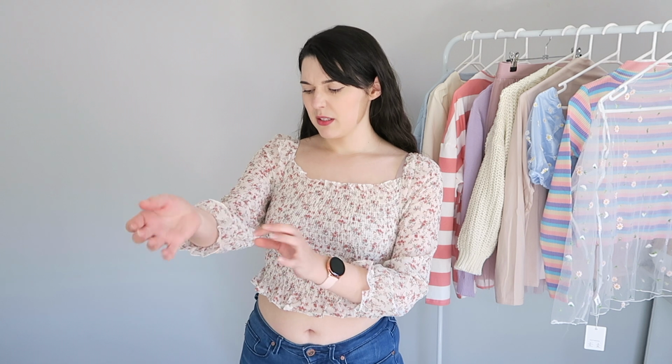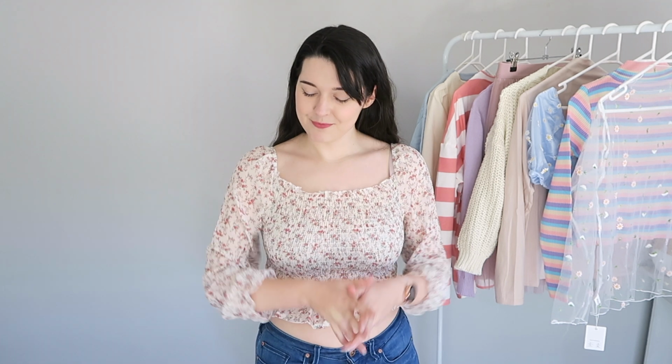There are a few little loose threads hanging around, but otherwise it's been a pretty good quality garment for what it was. I think that this one was also fairly cheap. But yeah, it only comes in one size. It would be really nice if they made another size up for this one for me.